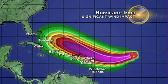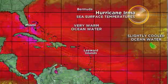Now, the big question is, what does that mean for these areas? You can see significant winds likely for the Leeward Islands and maybe portions of Puerto Rico. Still a little bit too early to tell the exact path, but certainly looks as if hurricane force and definitely tropical storm force winds could be felt in many of these areas.